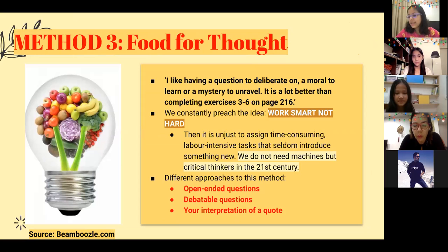And I would like to begin this with talking about this reflection that I did. I will read it out loud now. I like having a question to deliberate on, a moral to learn, or a mystery to unravel. It is a lot better than completing exercises 3 to 6 on page 216.